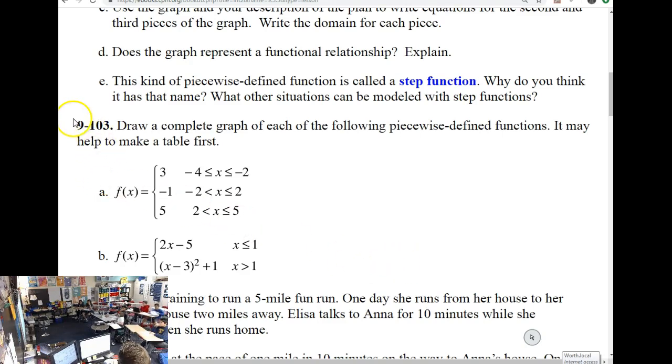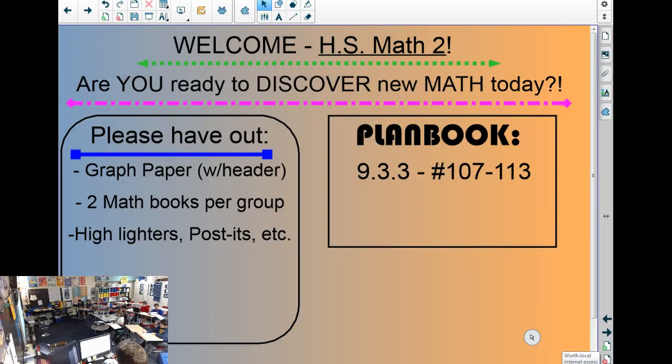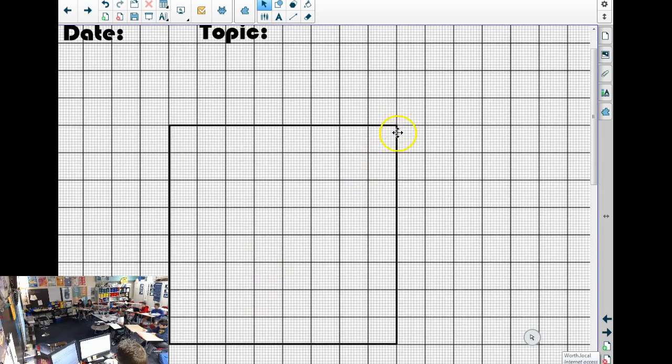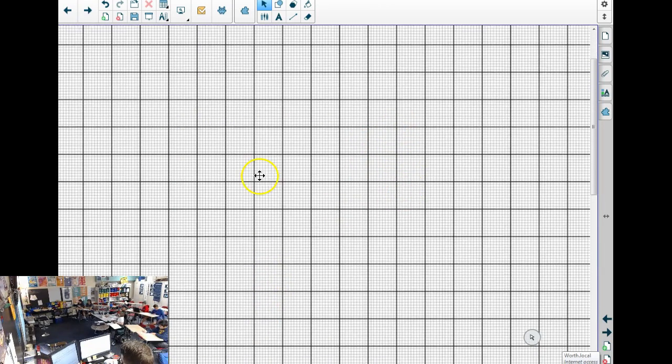So let's play with some notation. If you were to take what we have in 9103 and try to graph it, I'm going to flip my screens around so I can have some graph paper. Well, let's just graph this using what we know. We have f of x is 3, or is -1, or is 5.